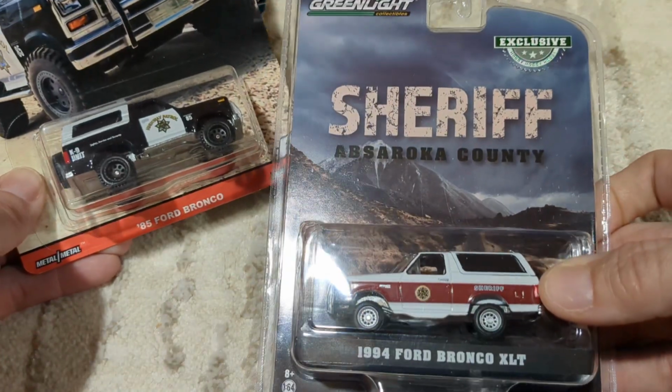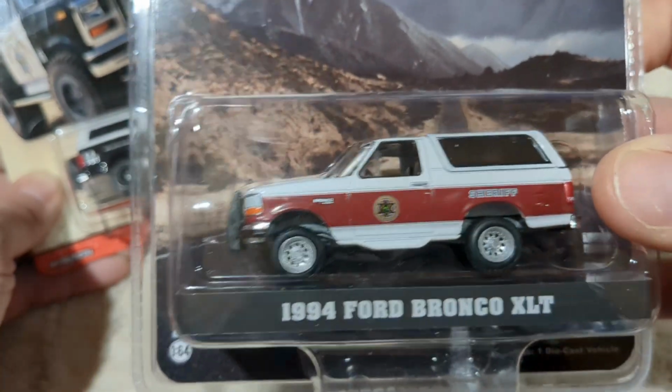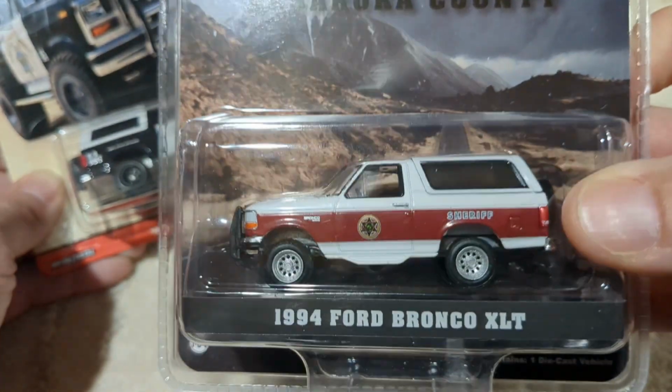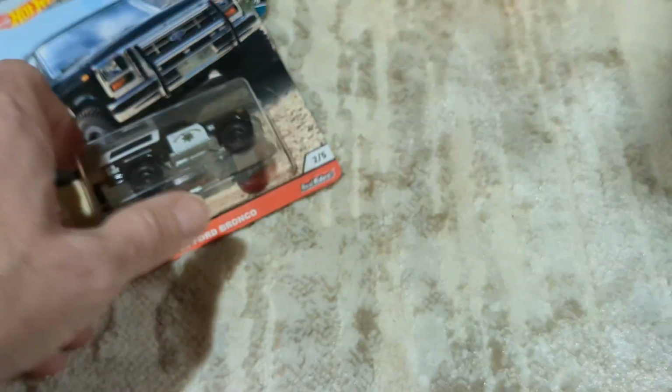So really nice casting here. If you're into that, or if you're into Broncos, be sure to give that a look. I'd like the wheels and tires to be a little bit bigger on this one. Yeah, maybe, but a lot of detail here. Really nice looking version of this truck.